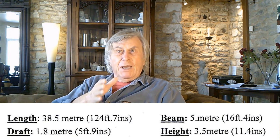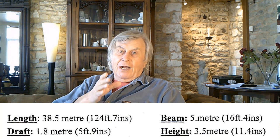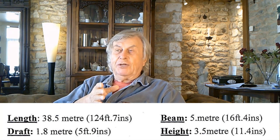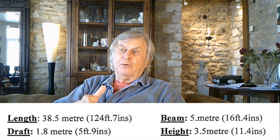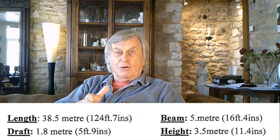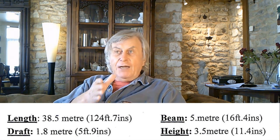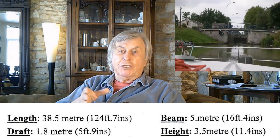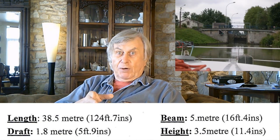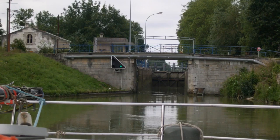the maximum beam in a lock is 5 meters. And that 5 meters is absolute. It includes your fenders, it includes the protection board, and if you're in a catamaran, and I've done it once in a catamaran, and it's not easy, if you're anywhere approaching 5 meters, 16 foot 4 inches beam, you've got a problem. And you must do your measurement, including fenders on both sides, because you need fendering on both sides.